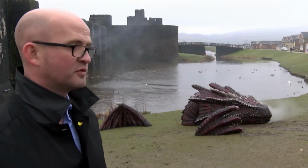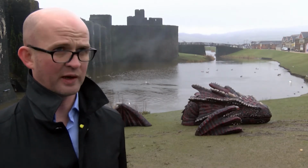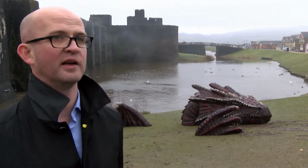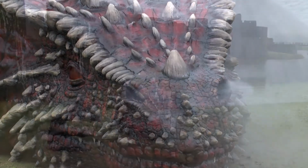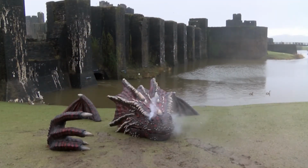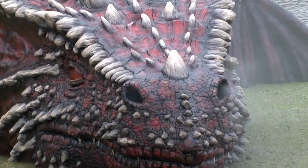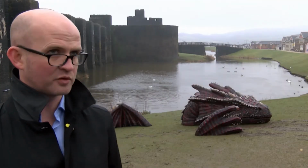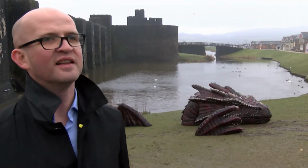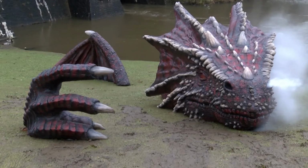What we have here is one of the most fantastic castles that you'll find in Western Europe. It's the largest castle in Wales, and what we're really trying to do with our Historic Adventures campaign is show that our castles and monuments across Wales are inspiring places, and we want people to come and visit them and have adventures. So the dragon's just a way of bringing people to the site and doing something really cool, but actually it's great for us if they come in and see the site as well and just learn a bit more about the history.